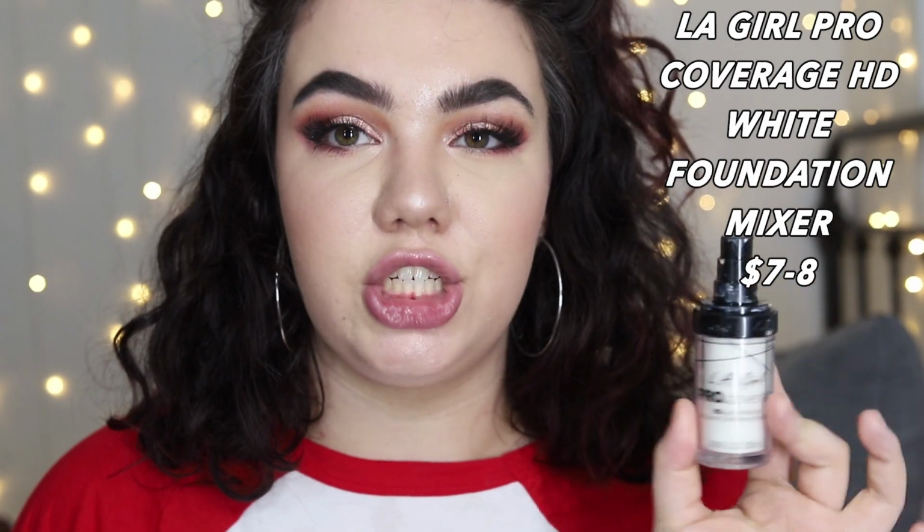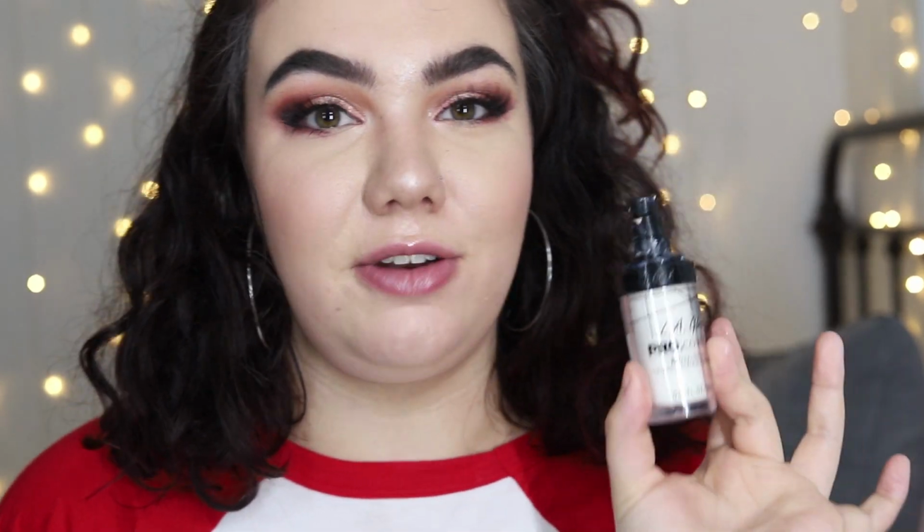The next thing that I'm going to be talking about is the LA Girl Pro Coverage HD Illuminating White Foundation Mixer. This is technically just labeled as a liquid foundation, but it's definitely meant to be a mixer. I just feel like this is such a great addition to my collection. It's normally $7 to $8 depending on where you get it and if you have coupons or whatever. Sometimes it's really hard to match your foundation. Either you're at the drugstore and there's no testers, or you're ordering online and you can't return it. So this is just really great because as long as I have the undertones right for the foundation, if it's a little bit too dark, I can add it and adjust it.